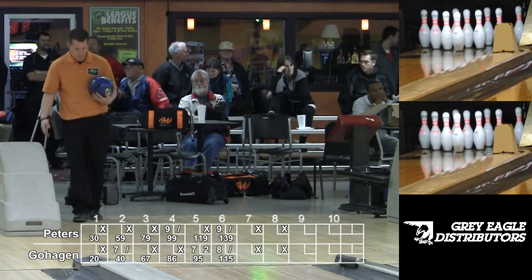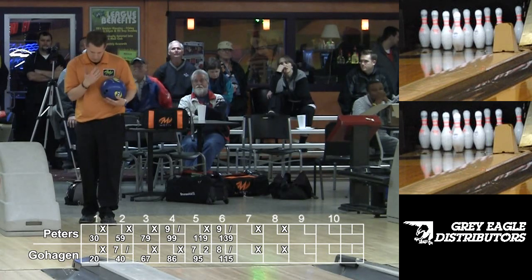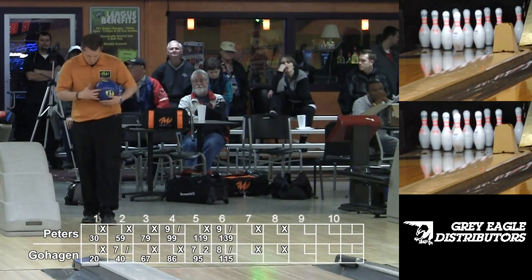Jacob Peters on the left lane. Up in the 9th, foundation frame. He's leading by 24.